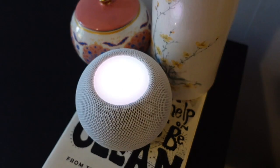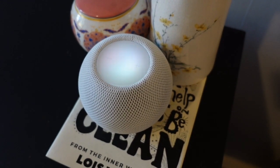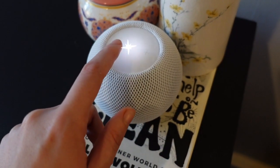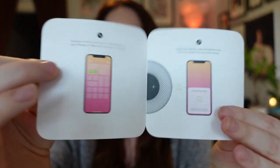On top of the Mini is the only interface on the device itself, a flat plastic touchscreen that can wake Siri up, play or pause music, or adjust volume. I love the multicolored LEDs that light up and swirl around whenever Siri is listening or responding. So I'm already in love with this. At the bottom of the box, you did get a little instruction manual that tells you how to set everything up, which is really helpful. And honestly, Apple products are just so easy to set up. I have a little Apple sticker here as well.